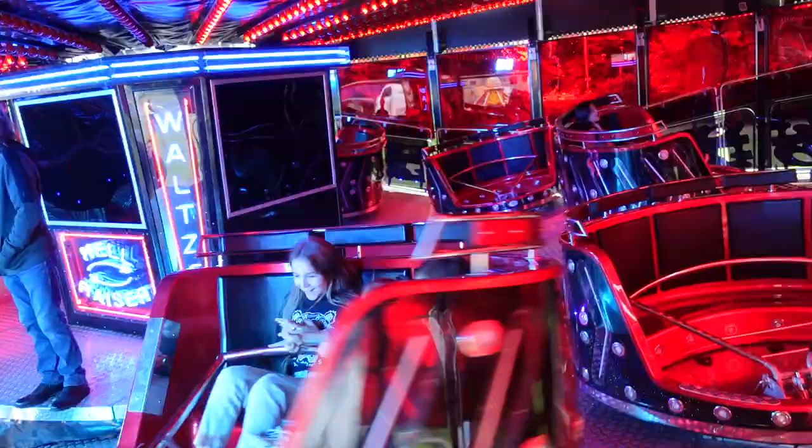So we're going to get in and do this stunning fair trade Waltzer. I'm really happy. You can tell I've got a big smile on my face and everything. Nearly a 200 mile round trip. Yeah, something like that. For this. But yeah, I'll tell you what, it's going to be bloody worth it, I promise.